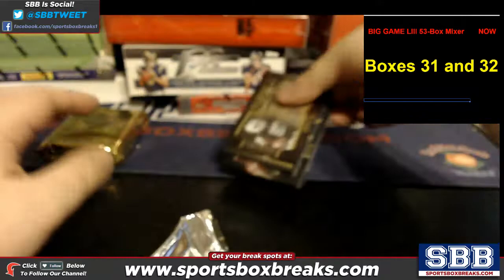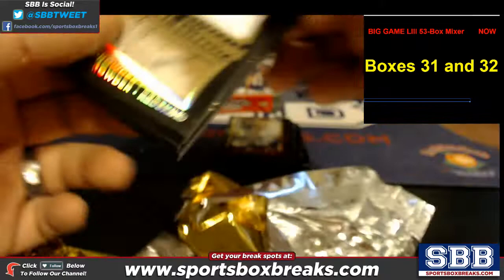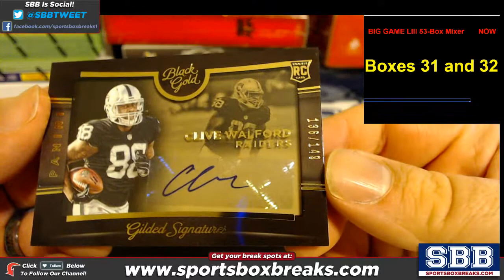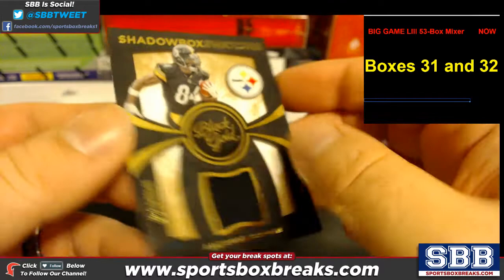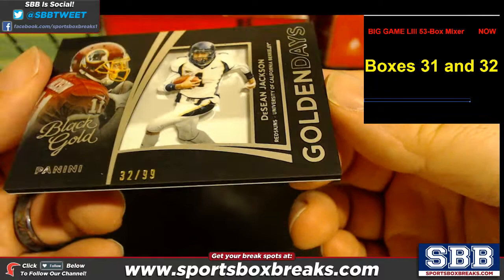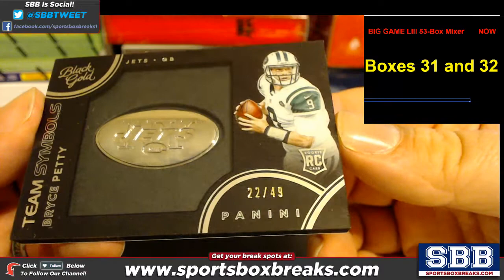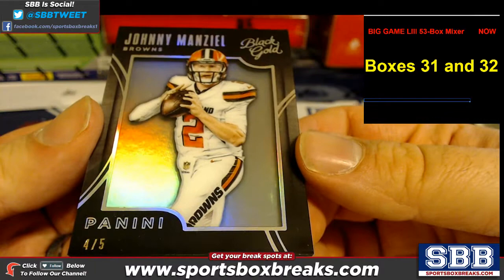And 2015 coming at us here. All right, let's see what we got. Looks like a Clive Walford III, Esquire, to 49, Oakland, Jacob K. getting that one. Followed up with an Antonio Brown relic to 199, Greg Z in Pittsburgh. To 99, base here, DeSean Jackson. How about, for the Jets, Bryce Petty to 49, Kyle W. Nice insert there. And then Johnny Football to 5. How about that? Johnny Football to 5, Cleveland, Dennis L. getting the Johnny Football parallel to 5.